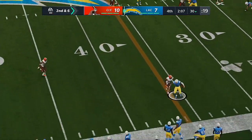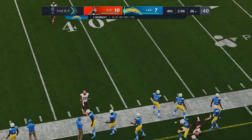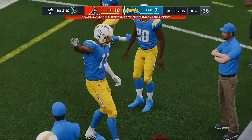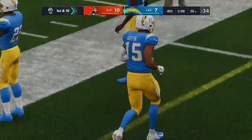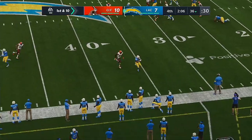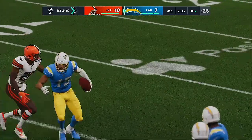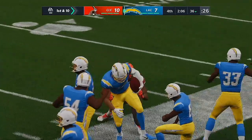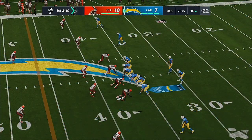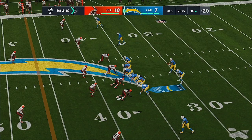A shotgun snap for Herbert. And he will find his man on the outside. And he gets this up across the 35 before he's out of bounds. 6 yards the pickup, and that's a first down. Heady on that one, huh? Getting out of bounds before the two-minute warning. They get an extra timeout, extra opportunity to move the ball downfield. Very smart football. So from the 36 now, first and 10.